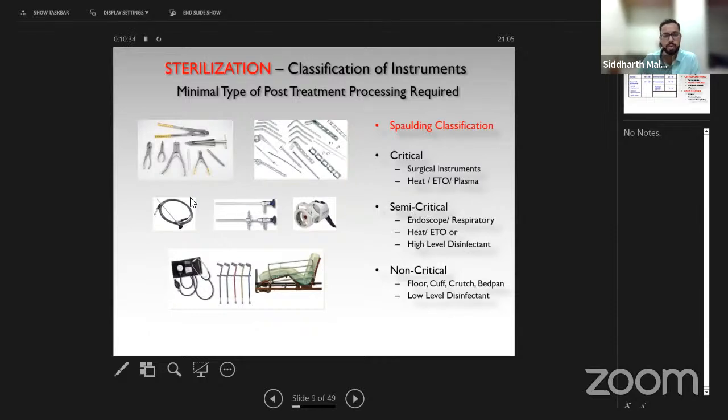Semi-critical items are those which are only going to touch your mucous membranes or your intact skin. For example, endoscopes and laryngoscopes fall under semi-critical items. These also should be sterilized by heat or ETO. But just in case these items are heat sensitive, then they can have a high-level disinfection. Inside your hospital, you're already using a couple of high-level disinfectants, for example glutaraldehyde, whose common name is Bacillocid or Bacillocid Special. These are high-level disinfectants, which with proper contact time are going to give you a good disinfection.